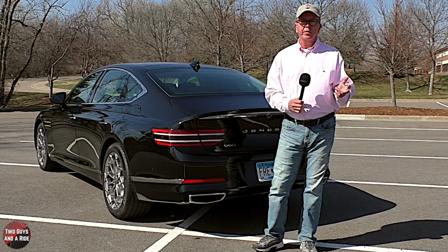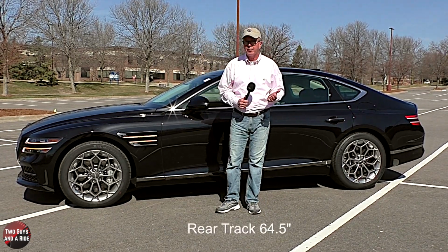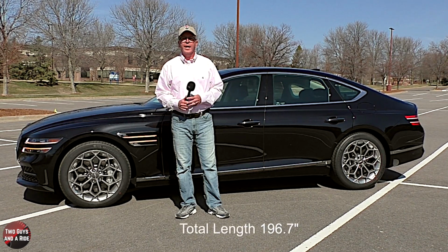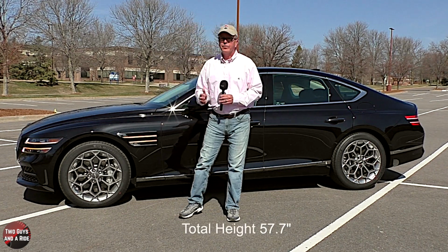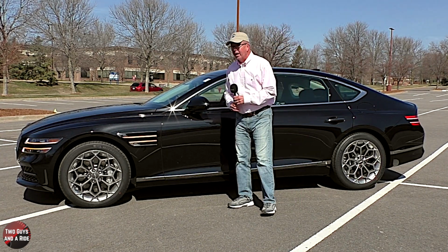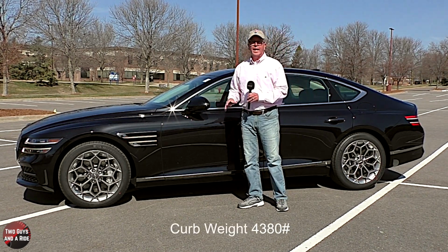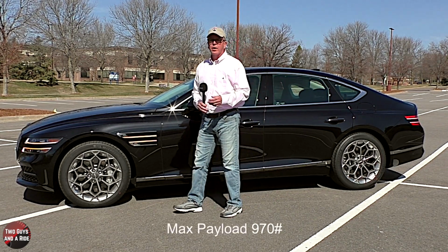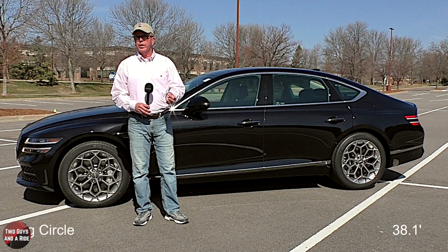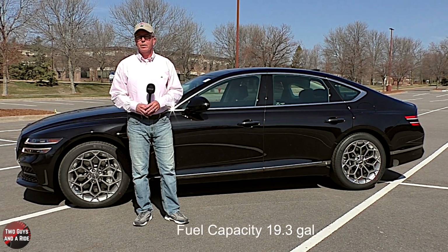Okay, next let's talk about the dimensions and specs. Front track 64.2 inches, rear track 64.5 inches. Maximum width 75.8 inches with an overall total length of 196.7 inches. Has a height of 57.7 inches, and it rides on a wheelbase of 118.5 inches. It has a ground clearance of 5.5 inches and its curb weight is 4,380 pounds with a maximum payload of 970 pounds, and it can actually tow up to 1,000 pounds. Its turning circle is 38.1 feet and it has a fuel tank capacity of 19.3 gallons.